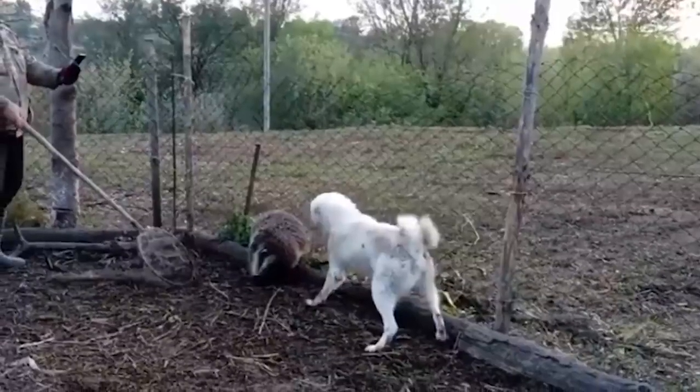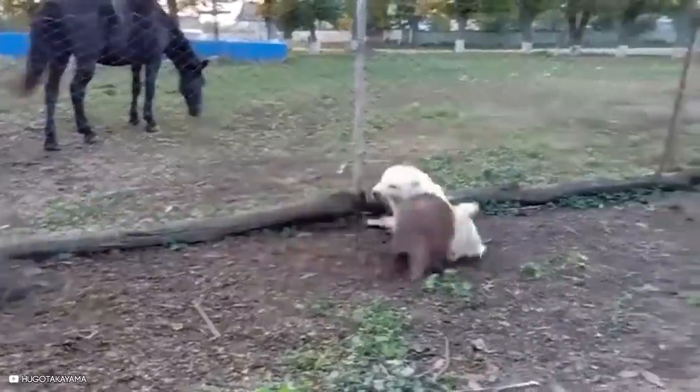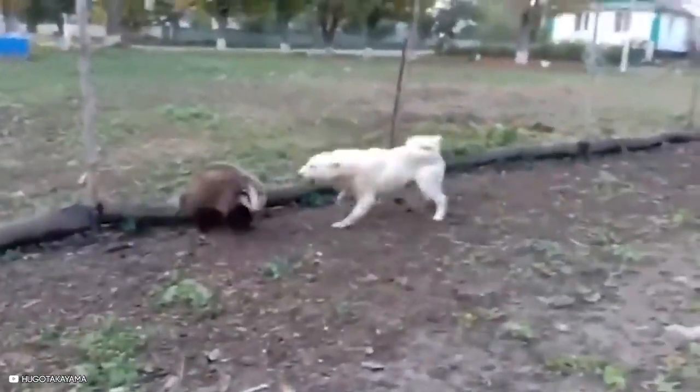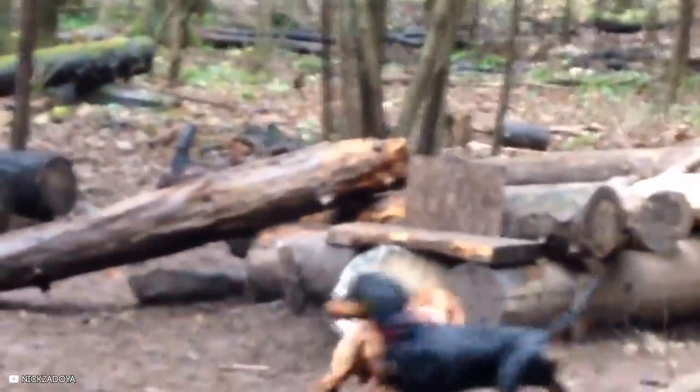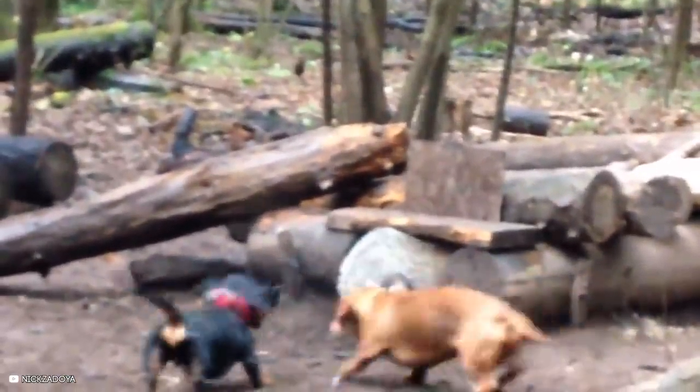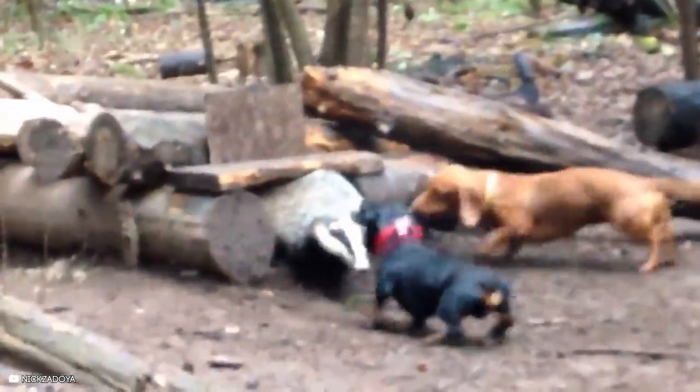The dog's handler approaches with a net trying to capture the badger so he can get him out of there. The fight continues and includes a few close combat scuffles, but nothing more. These dachshunds are aggressing this badger, but the badger is well protected with his back sitting between two logs. There isn't much the dogs can do besides bark.